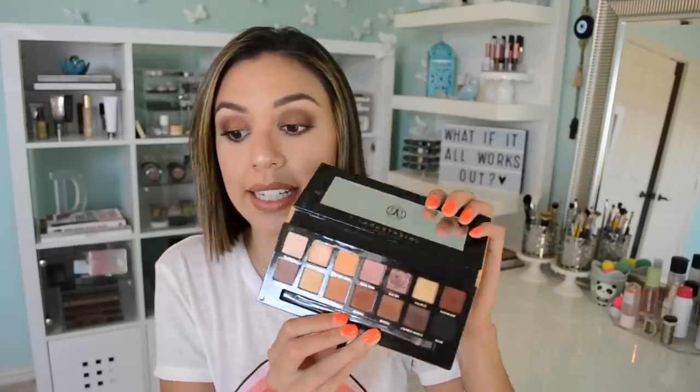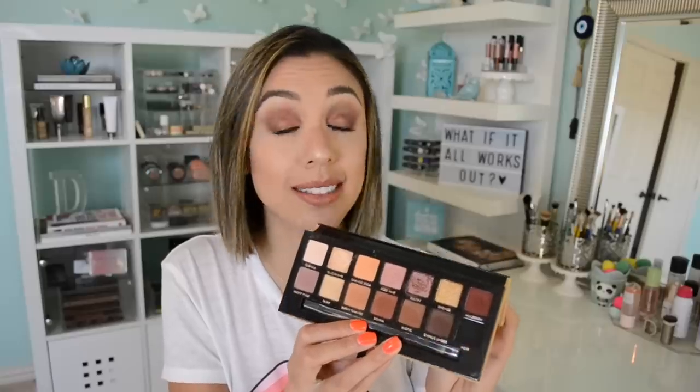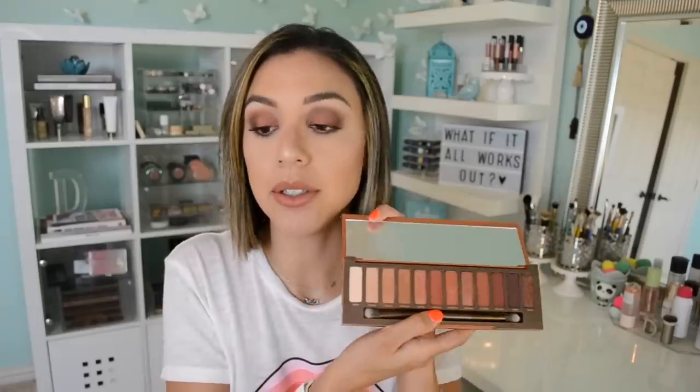In fact, if you guys have the Cocoa Blend Palette, you could achieve something very similar to the look I have right now. If you have the Anastasia Beverly Hills Soft Glam Palette, same thing. You could do the same look I have right now. Or even, this is probably the closest match, the Urban Decay Naked Heat. You could do this very exact look, and you probably wouldn't even need this caviar stick from Laura Mercier.